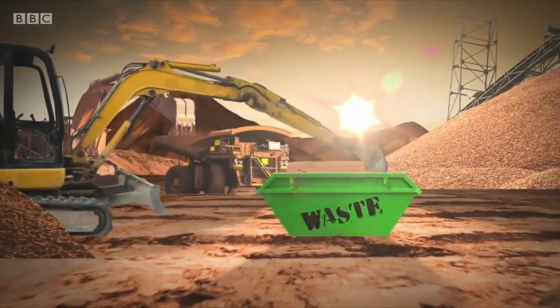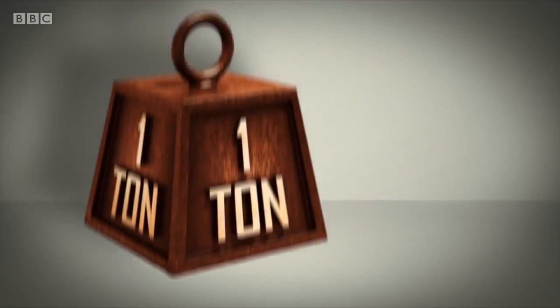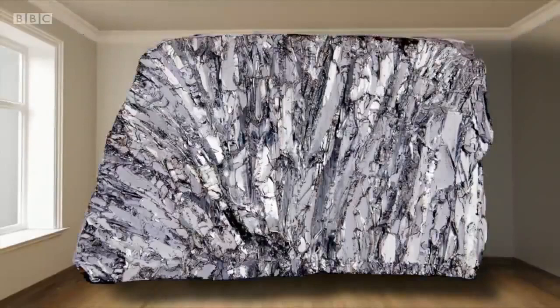Chile has most of the world's copper, so they also produce most of the world's rhenium. But it's such a rare element. A ton of copper ore contains just half a gram of rhenium. All the rhenium mined in a year would fit in your living room.